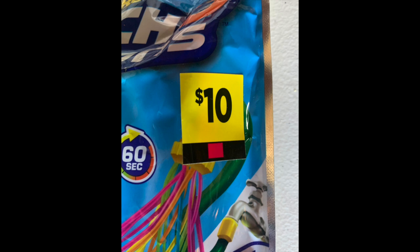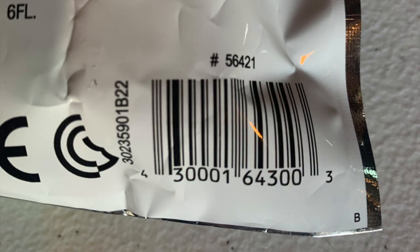Anything like this with the pink square or the red square is 90% off. So this was $1, which is a really fantastic price point. And here's the UPC if you wanted to look for the bunch of balloons. Again, it might say it's not in stock, so you'll have to go through the summer area and look and scan. I mean, it's just a wonderful day of shopping.